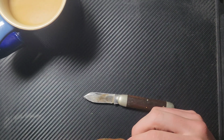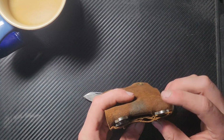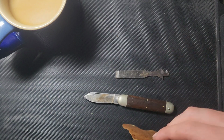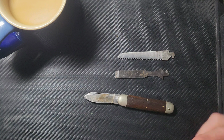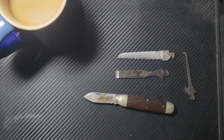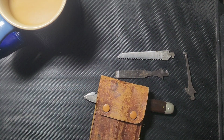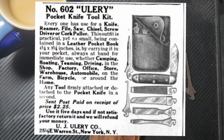But like I said, this is a multi-tool. I don't have all of the tools. I did buy this secondhand at an antique store, so I am missing a few of the tools, but here are the tools that I do have. This is the chisel, the wood saw, and the hook slash bottle opener. Comes in this really nice, extremely pocketable pocket sheath kind of a deal. This is for outdoors boating, outdoor activities in general. You can see the advertisements here of all the different things they thought you could do with it, right?